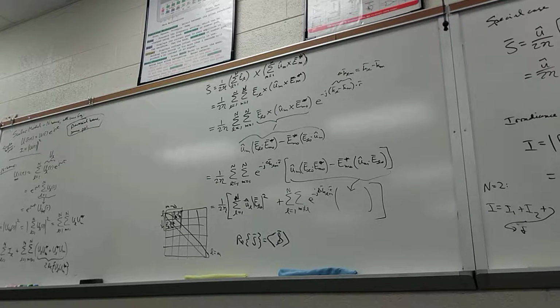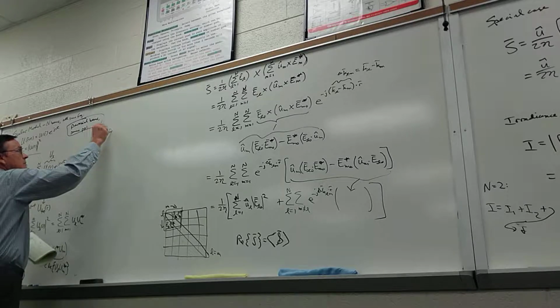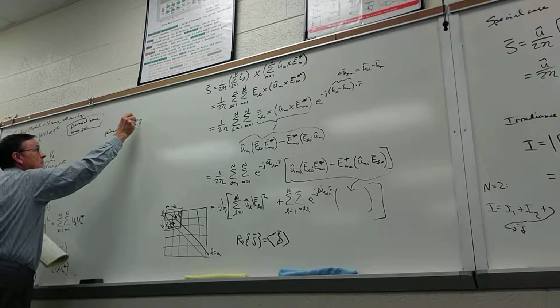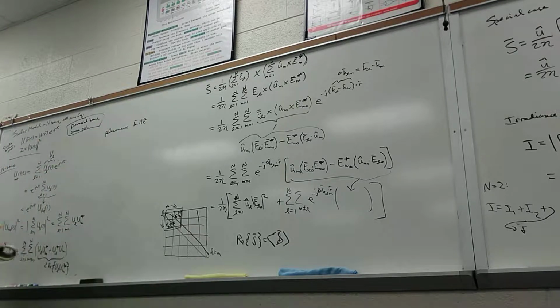Okay, so at this point, we could do the same set of examples over there in the scalar model. We could say, okay, let's have plane waves, and let's say that they're propagating in the z direction, and then we could write down the individual fields, and bottom line is we end up with exactly the same result. So I won't bother doing it. I'll let you do it.